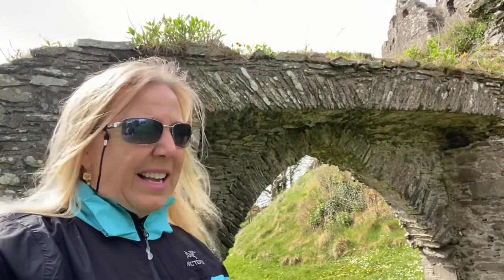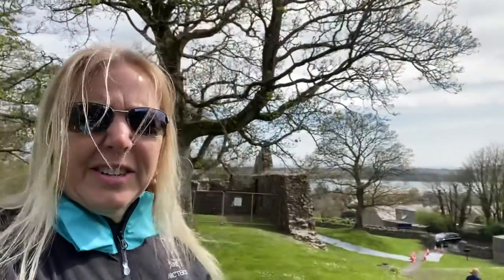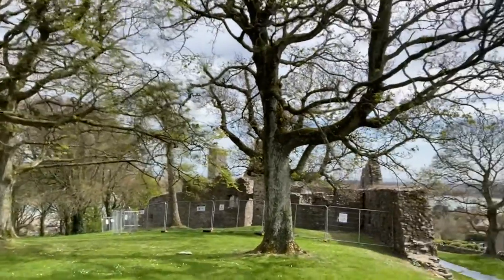This has been Sailing Adventures with Island Girl at Dundrum Castle, 1100s, a Saxon design. Just beautiful. Take a look. And there's the other section of the castle down here.